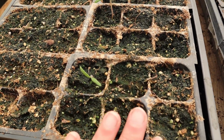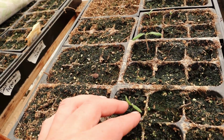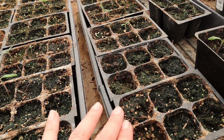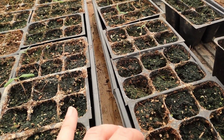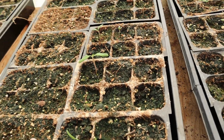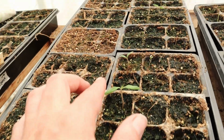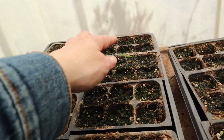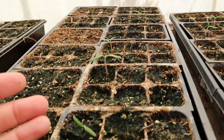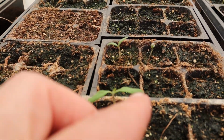So these are more for slicing and for canning diced tomatoes and whatnot. The Hungarian heart is a paste type tomato, so I'll use those for sauces and stuff, and for diced tomatoes too. So 1, 2, 3, 4, 5 of these have come up out of these whole sections, and you can see their second leaves are starting to come up too.